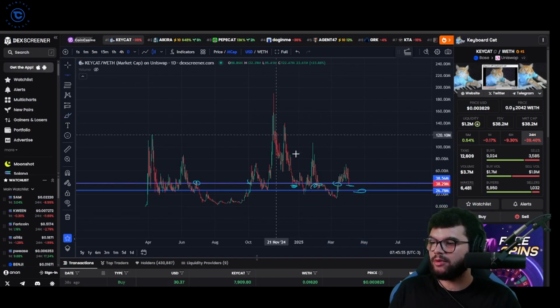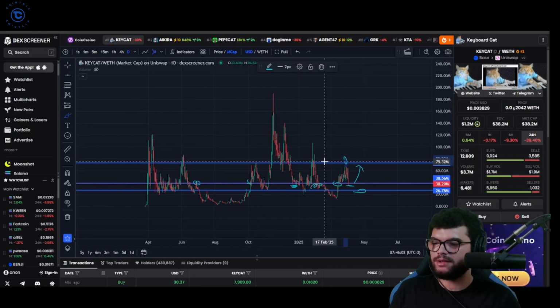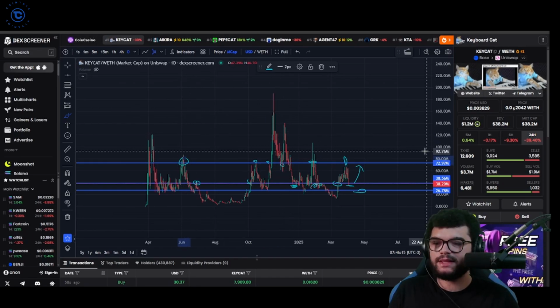But if this acts as support, the next major resistance line is going to be 72 million market cap, which was just resistance a few days ago. It was also resistance in January. It was also resistance in October. It was also resistance in November. It was also support throughout the end of November, and it was also resistance in June. This is the next major level.